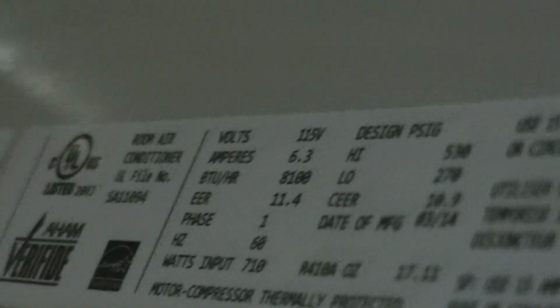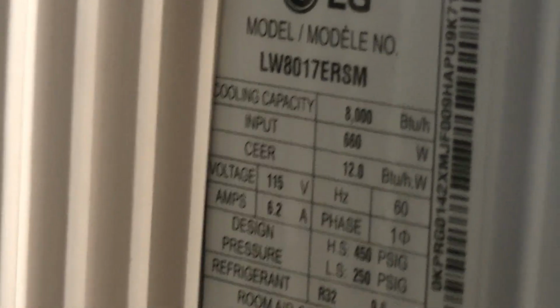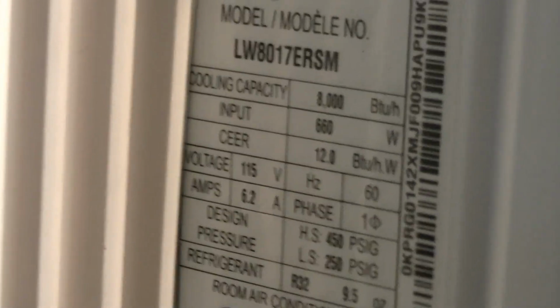Here's the information on the LG. It's an 8000 BTU, rated at 6.2 amps. This one, which is an 8100, is rated at, let's see, 6.3 amps, so they both have pretty much the same power draw. How many watts is this one? Let's see. 710 watts. What's this one? 660 watts. Let's see what the EER on this one is. 11.4 versus 12 on that one, so that one's a little bit more efficient, but really they both have a nice low power draw for their size.